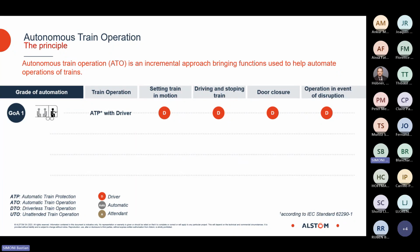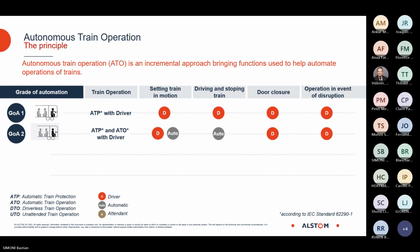This is GOA 1, and you see in the table that the driver is responsible for all the tasks in this table, the ATP being responsible for the protection of the train and its passengers, of course. GOA 2 is a new step in automation for the main line that is quite recent now. You have, of course, ATP that is still there to protect the train. However, a new system, ATO, takes the responsibility for some functions, like, for example, setting the train in motion and the driving and stopping of the train. So this is already GOA 2.